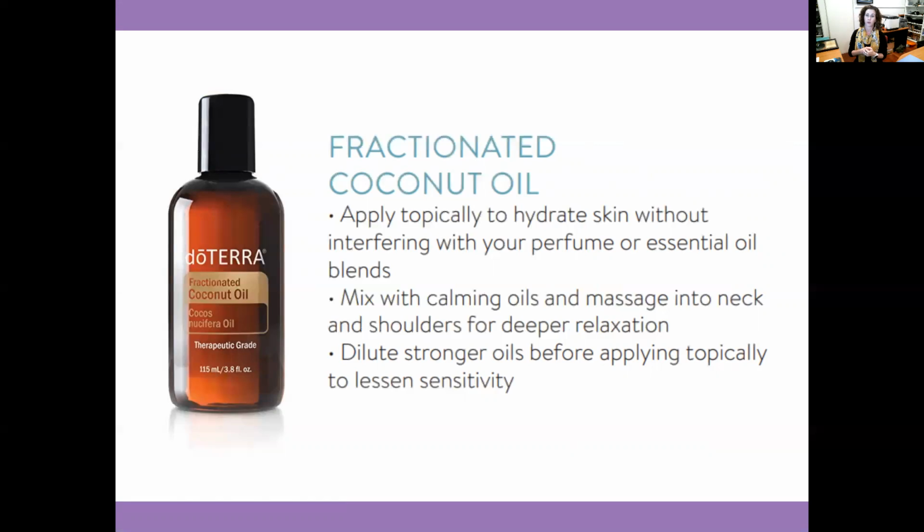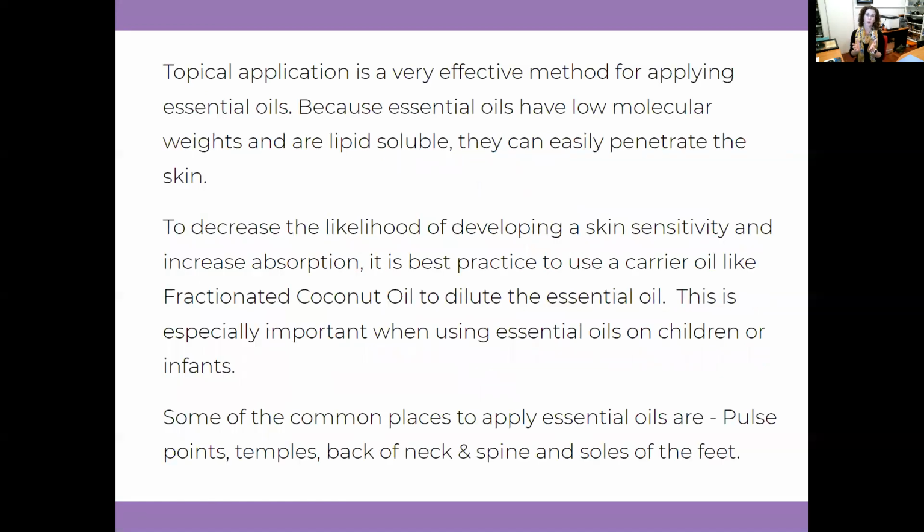The other interesting part for using essential oils with a carrier oil like fractionated coconut oil is that, as you can imagine, these oils are aromatic, but when you put them with a carrier oil, it encapsulates the actual cells of the oil and holds them on the surface of the skin longer, instead of just going in through the skin and you lose a lot of the smell. So a topical application is a very effective method for applying essential oils because they have a low molecular weight, so they are lipid soluble, which is why they go into the skin so easily, and your skin doesn't stay greasy afterwards.